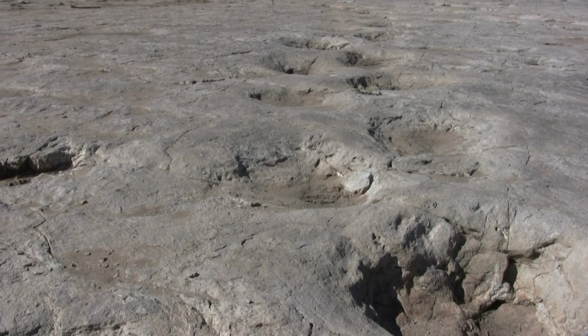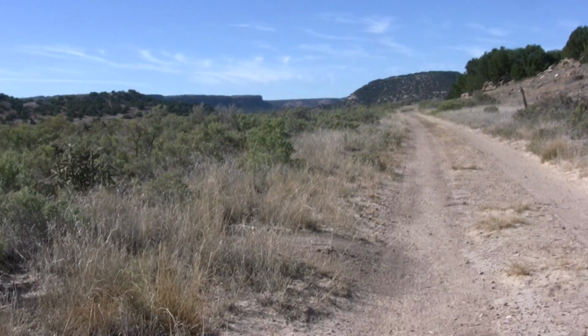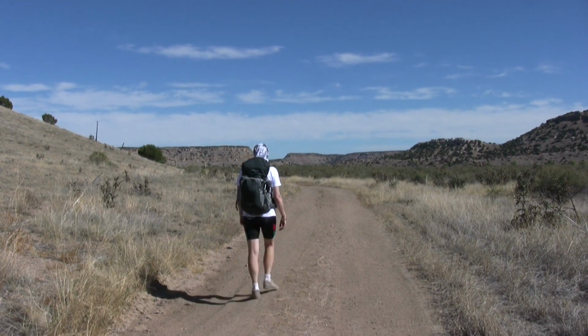After a pleasant look around at the dinosaur tracks, we headed back down the road to where we left our bikes, hoping we could get Valerie's bike tire repaired. As it turned out, the situation was worse than we thought.